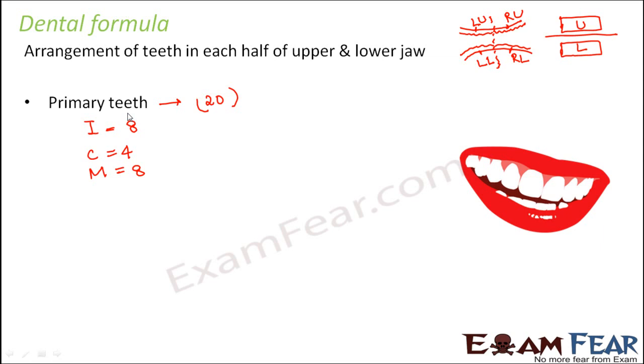Now the question is, how many incisors do you have on each jaw, each half? So if there are a total of 8 incisors, you have 4 incisors in the upper half and 4 incisors in the lower half. Out of these 4, 2 are on the left upper side and 2 are on the right upper side. Correct? So you actually have 2 incisors in each half of each jaw. You're getting my point, right? So basically you have to divide it by 4, because it is all divided symmetrically.